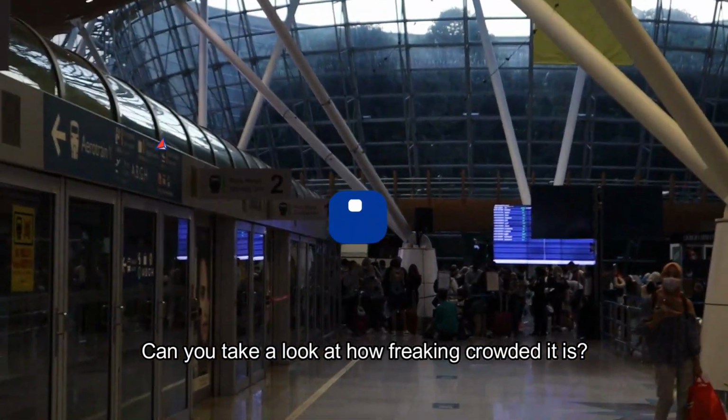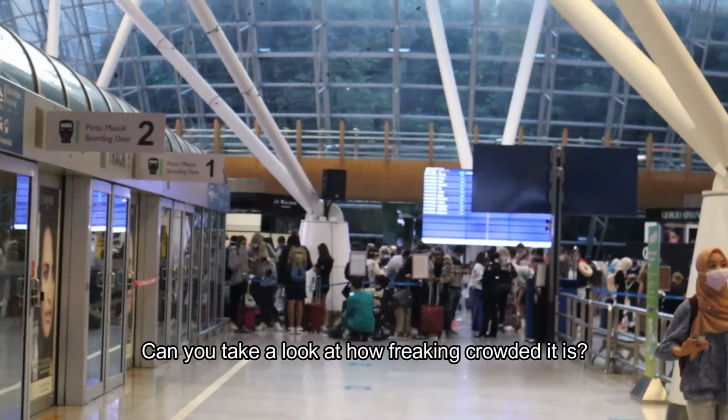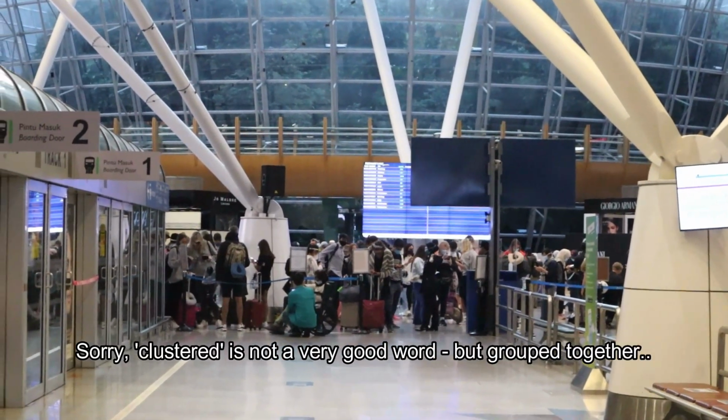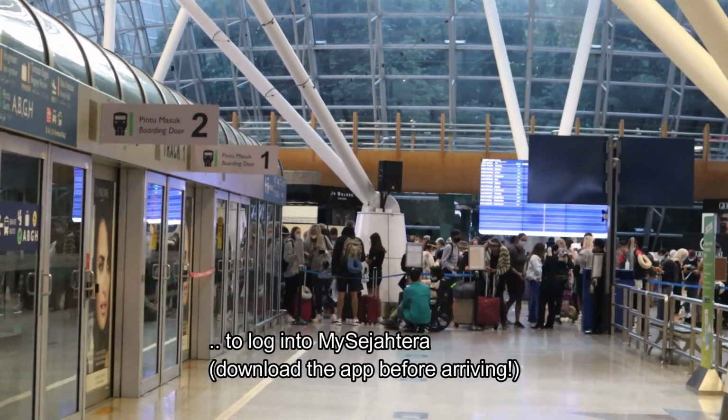And you need to take a look at how crowded it is. You've got everyone clustered together. Sorry, clustered is not a good word, but grouped together to log into MySejahtera.